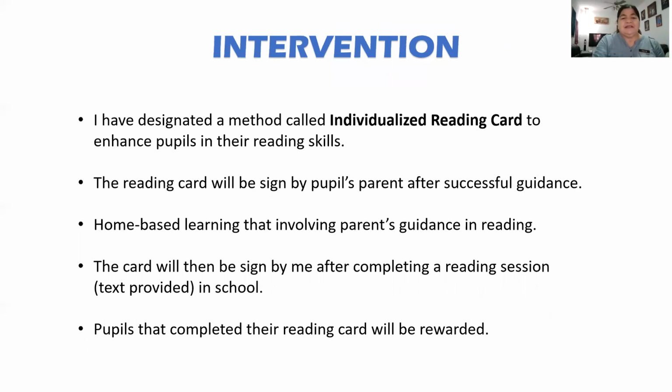I have designed a method called individualized reading card to enhance pupils in their reading skill. The reading card will be signed by the pupil's parent after successful guidance, as home-based learning that involves parents' guidance in reading. The card will then be signed by the teacher after completing a reading session in the class. Pupils that completed their reading card will be rewarded.